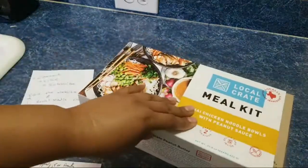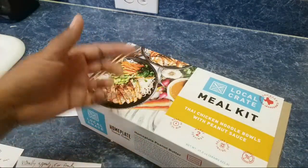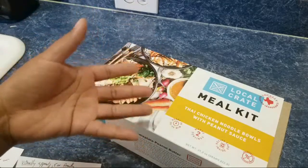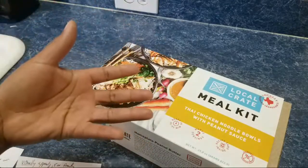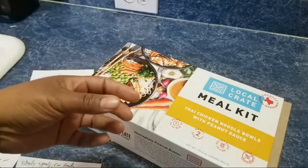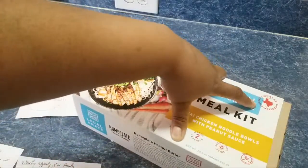Now, here's the smart thing about that. If something about your business or something about your service is particularly local, play up on that fact. Play up on wherever your city is, wherever your hometown is, whatever it is that you specialize in. Make that a point of emphasis for your customers. So here it says locally sourced ingredients.